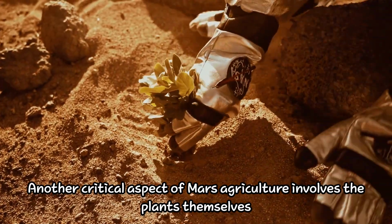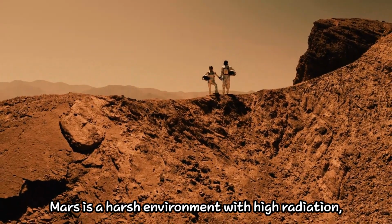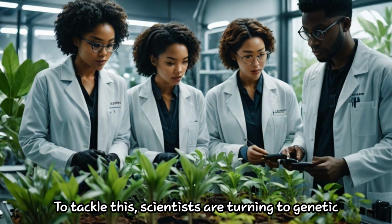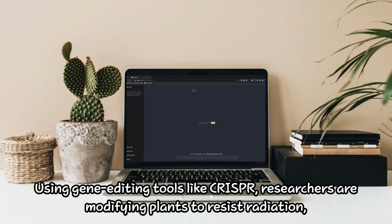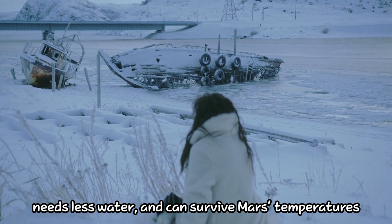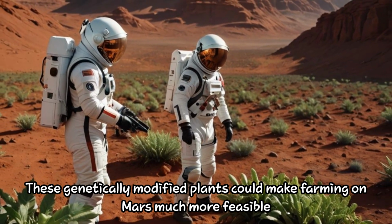Another critical aspect of Mars agriculture involves the plants themselves. Mars is a harsh environment with high radiation, low atmospheric pressure, and freezing temperatures, which Earth's plants just aren't adapted to. To tackle this, scientists are turning to genetic engineering to create crops that are resilient enough for Mars. Using gene editing tools like CRISPR, researchers are modifying plants to resist radiation, tolerate extreme cold, and survive with fewer nutrients. Imagine a plant that can grow with less sunlight, needs less water, and can survive Mars temperatures. These genetically modified plants could make farming on Mars much more feasible.